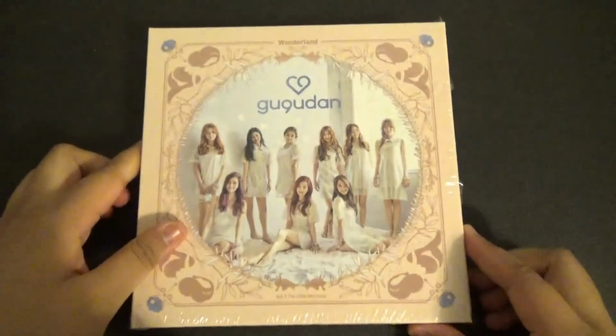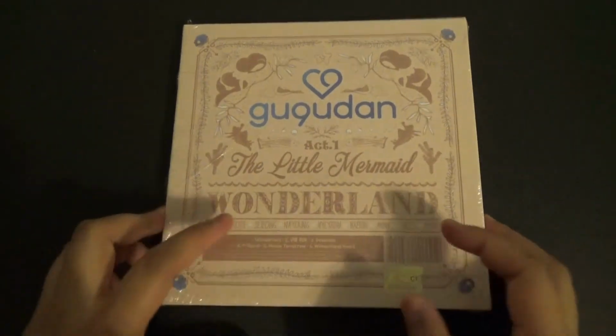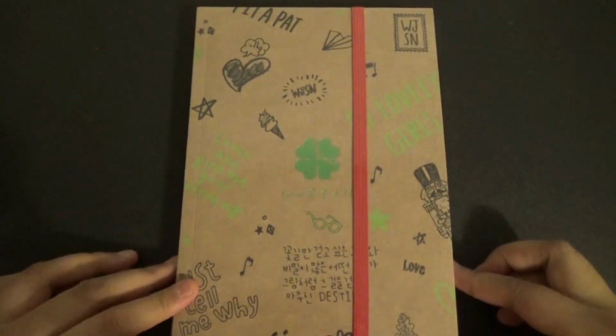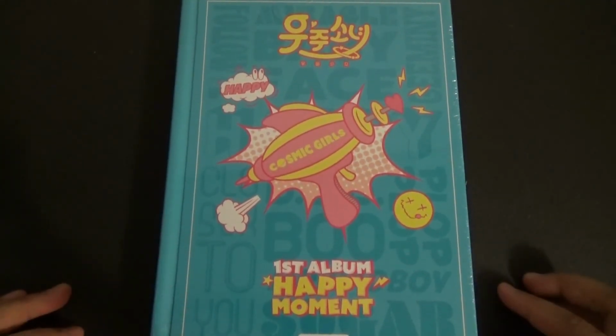And then another group I don't know where to rank is Gugudan. This is The Little Mermaid, Act 1. I love their songs, but again, I got them because of i.o.i. So then their second album, Narcissus. I still don't know. Okay, and then WJSN is next. I have their second mini album, The Secret. And then I have From WJSN in this giant thing. Then I have their latest comeback, their first full-length album, Happy Moment. I know a lot of these groups will rank higher once I give them a little more time. But right now they're unranked.